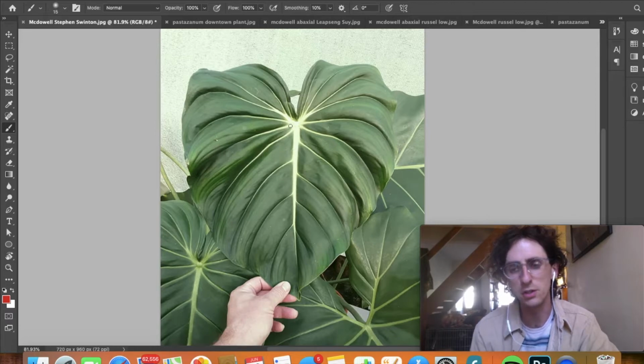The reason I'm not showing a photo of this is because it's quite hard to find these types of images online unless you've got the plants, and I unfortunately don't have either of these plants in my collection, so I'm just having to go from second-hand images.